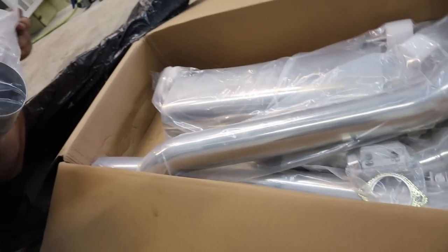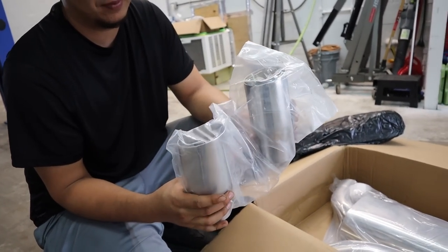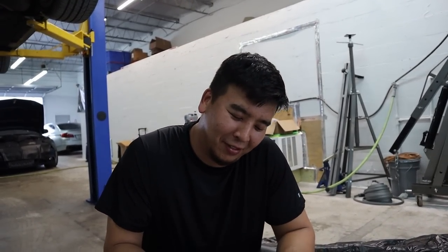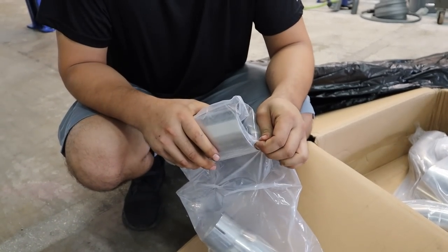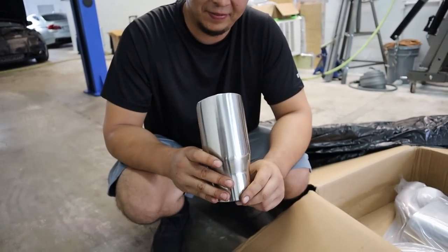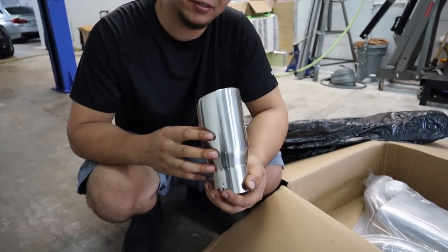So, tips. I think the tips are the only thing that kind of disappoints me. They're not big enough. Sometimes they don't really look that good on an M Sport rear end. So we'll try them out. And the good thing is that they're not welded on. You can always swap them out. We'll try them out, see how it looks. And then if I change my mind, I'll probably go to a 4-inch tip. Yeah, two 4-inch tips.